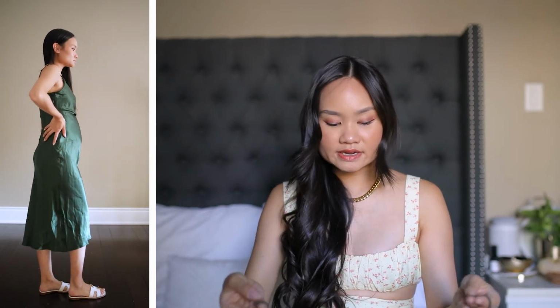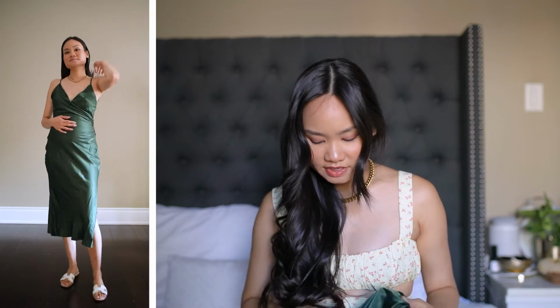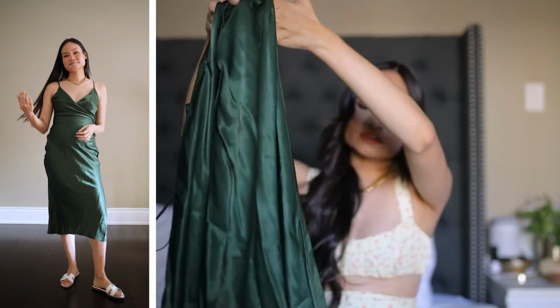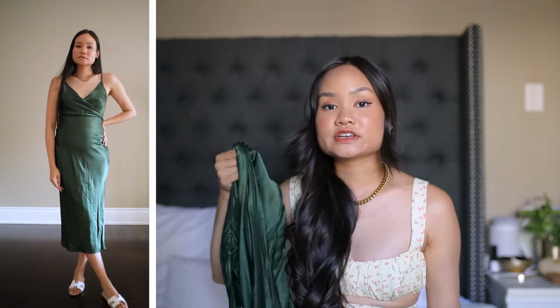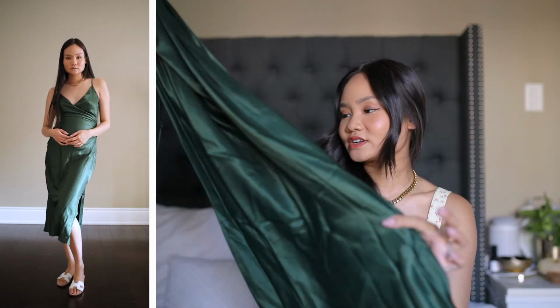It has a zip on the side, and it does have adjustable straps on the back, and because there is some ruching detailing on the side, it actually accentuates my bump really well and makes it look really cute. I did want to note that it also has a really large slit on the side of your leg here, so quite sexy. And I think this would be a really great dress to wear to an evening event or even a first date once you iron it out and it has a couple less wrinkles. It's actually such a flattering dress and probably one of the most flattering silk evening dresses that I have purchased from Zara thus far.